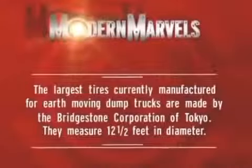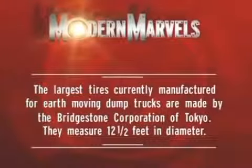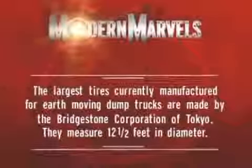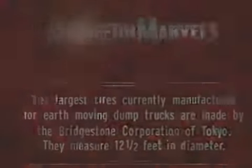The largest tires currently manufactured for earth-moving dump trucks are made by the Bridgestone Corporation of Tokyo. They measure 12.5 feet in diameter. Construction machines will return in a moment on Modern Marvels.